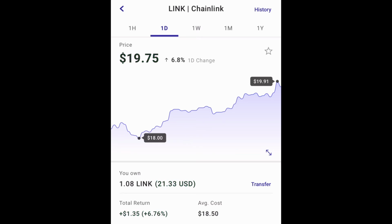This is a coin that I'm very bullish on going forward into the future. We've seen Link hit as high as in the $50 range. And this is an Oracle network. So what it does is it helps smart contracts communicate with the real world.